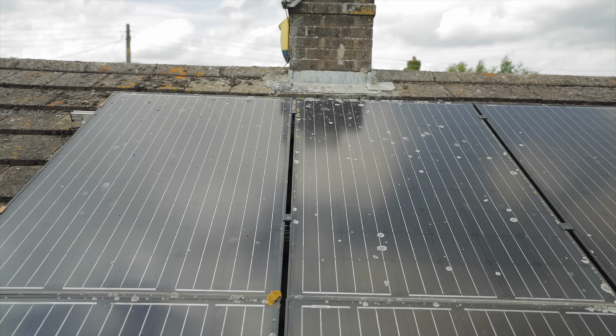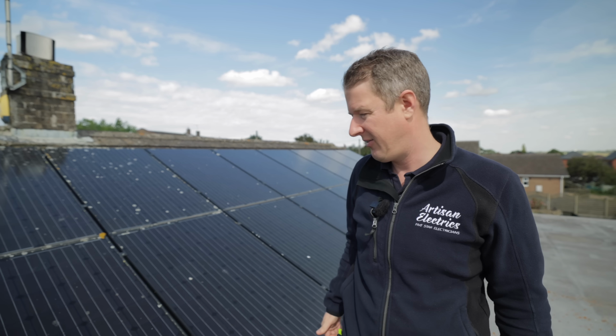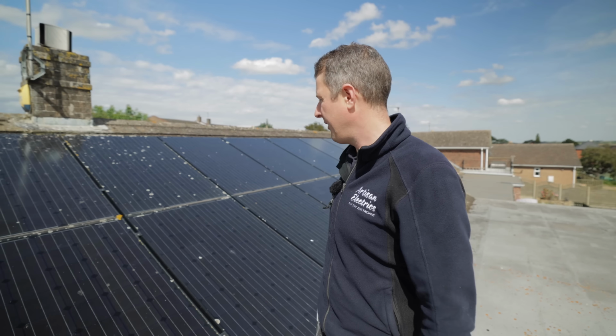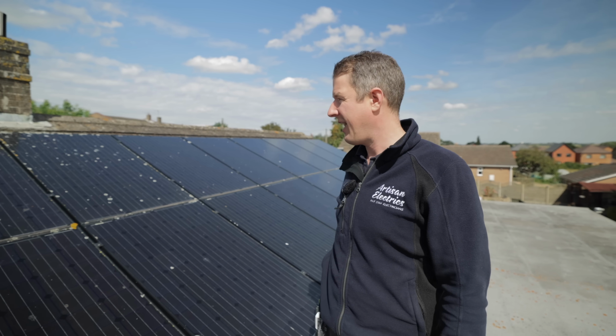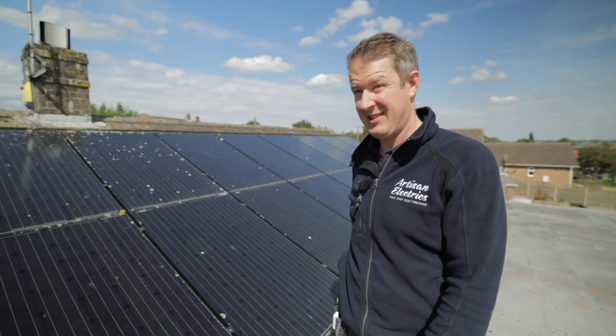And now actually, lichen takes a long time to grow, so that indicates to me that they haven't actually been cleaned for quite a while. And of course, having a bit of dirt and dust will reduce the efficiency of the panels a little bit over time, so it's definitely worth getting a clean. But my question is, is it worth £1,700 to get them cleaned?